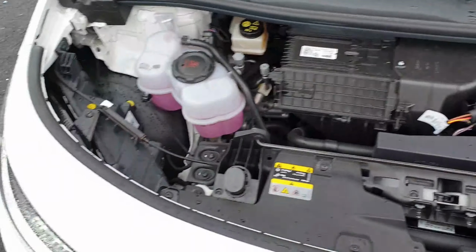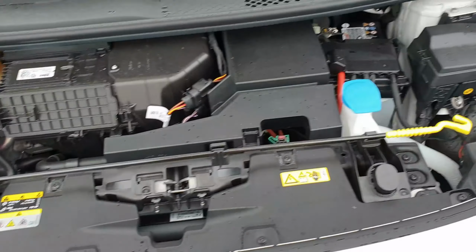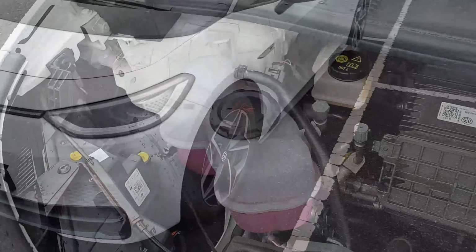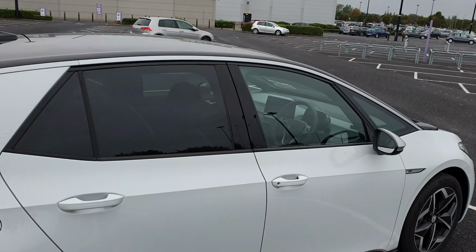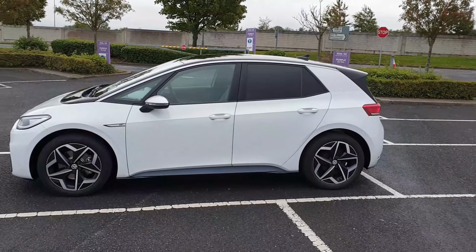Under the bonnet, you'll find a 2-litre TDI? Obviously not. Under here is the aircon unit, along with where you put the brake fluid, the coolant, the windscreen washer fluid, and you'll also find a 12-volt battery. This one being the Plus spec, you get these really nice looking 19-inch Andoya alloy wheels. You also get rear privacy glass.